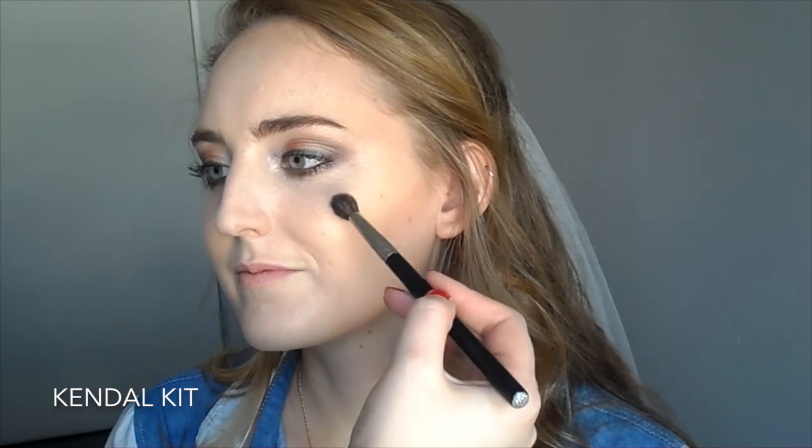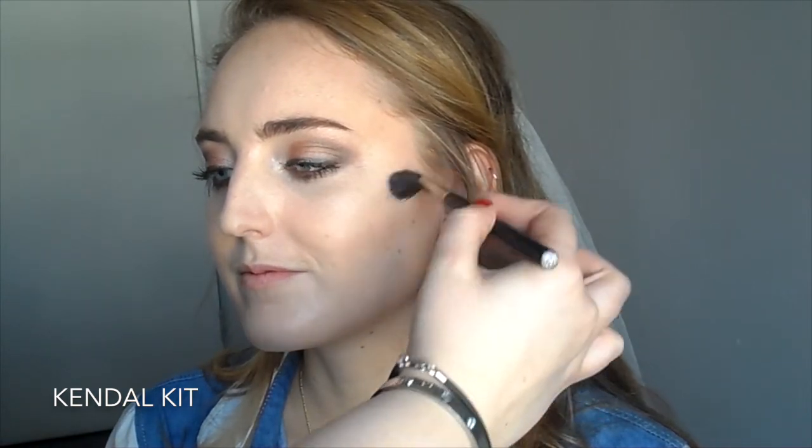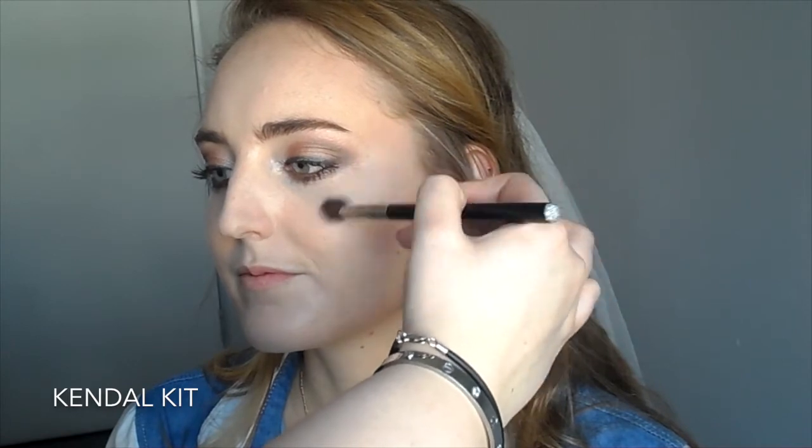Now it's time to add some glow back into Sarah's skin, so I'm taking MAC's Mineralized Skin Finish in the colour Soft and Gentle on a fluffy brush, and this is just going on Sarah's cheekbones, down the bridge of her nose and on her cupid's bow. These are all the high points on your face, which is naturally where the sun will hit and give off that natural glowing look.